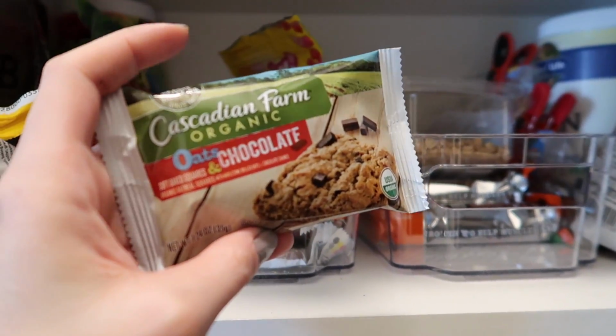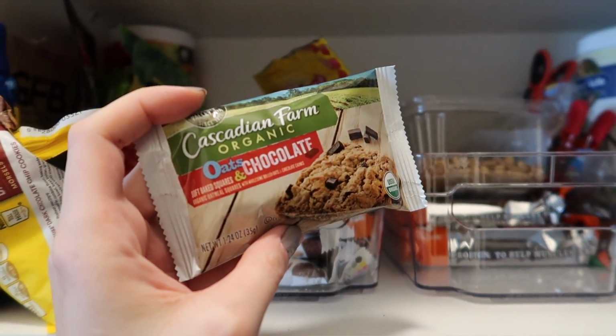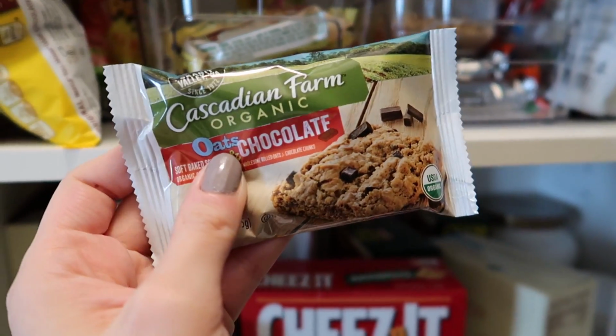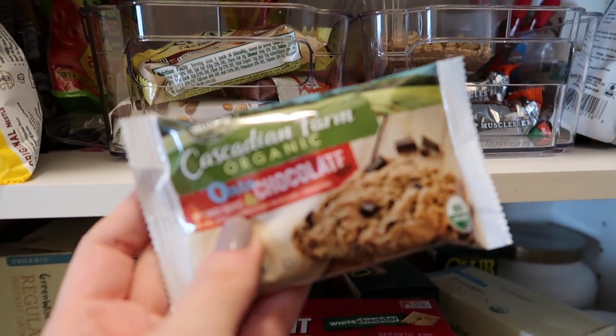These are some other little granola bars that I keep in the pantry that I'll give her as a snack sometimes, or just with her lunch. These are also great for sticking in your diaper bag. If I have to take her to the doctor's office or something, I always need to have snacks handy. So I always have some kind of granola bar.